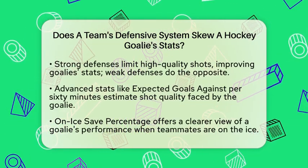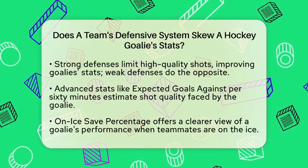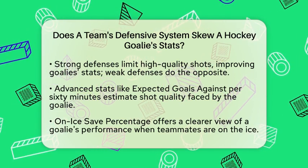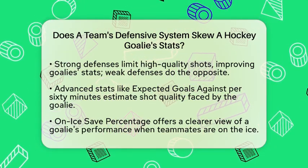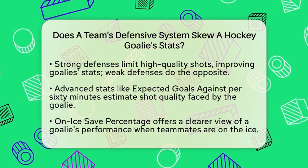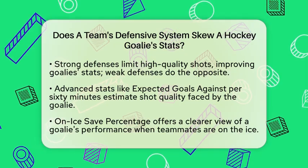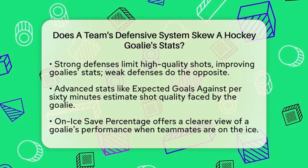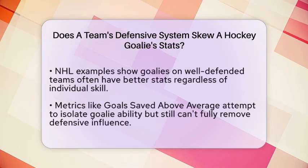On the flip side, if a team has weak defense, the goalie faces more high-danger shots, which can inflate their goals allowed and lower their save percentage. Advanced stats like expected goals against per 60 minutes estimate the quality of shots faced. If a goalie faces mostly low-danger shots, their stats will look better, even if their individual skill is average. On-ice save percentage measures how well a goalie saves shots when their teammates are on the ice, giving a clearer picture of how the defensive system impacts their performance.